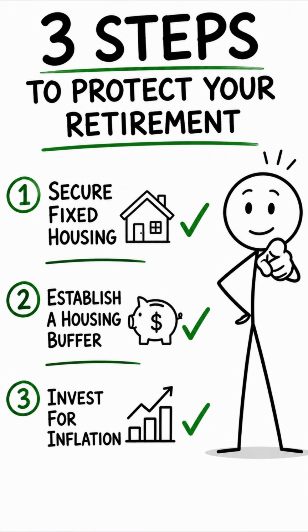So what do you do? Step 1. Lock in fixed housing if you can. A paid-off home or a fixed-rate mortgage is your best hedge. Step 2. Build a housing buffer into your retirement plan. Assume 4% annual increases, not 3%. Step 3. Make sure your portfolio can outpace shelter inflation. Bonds alone won't cut it.